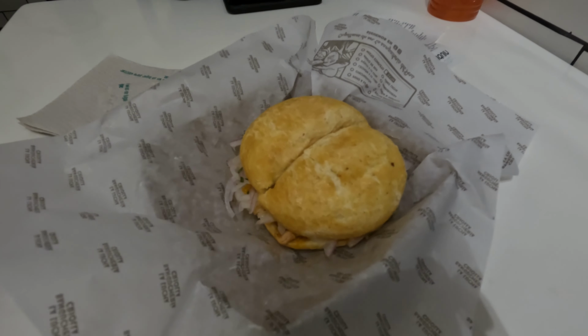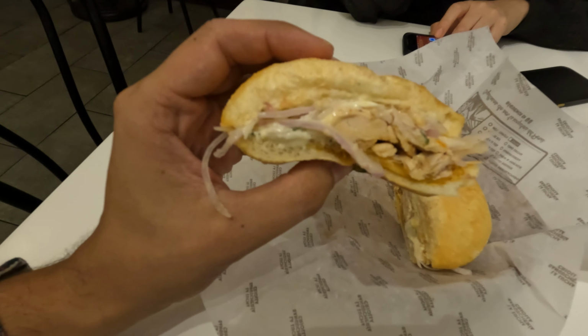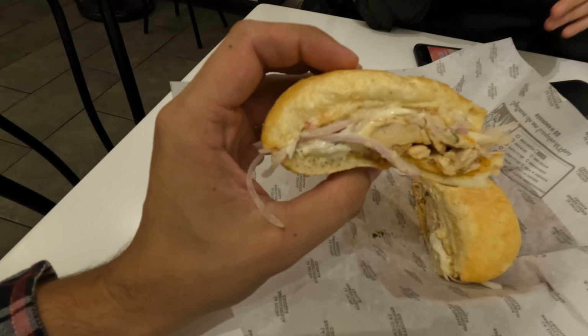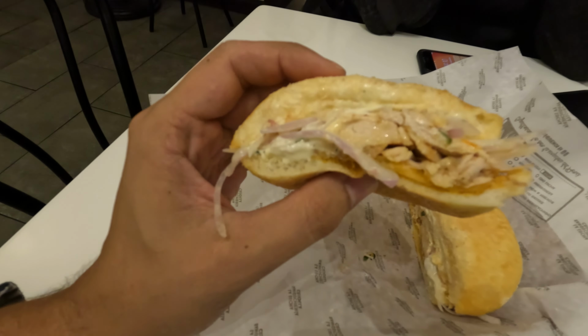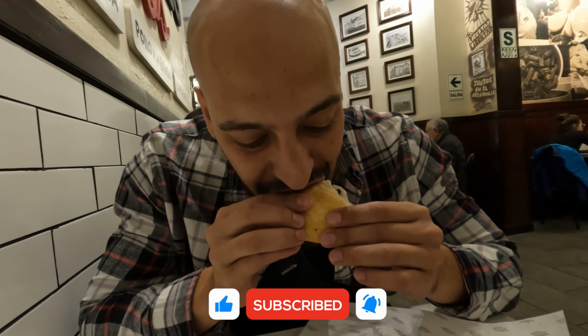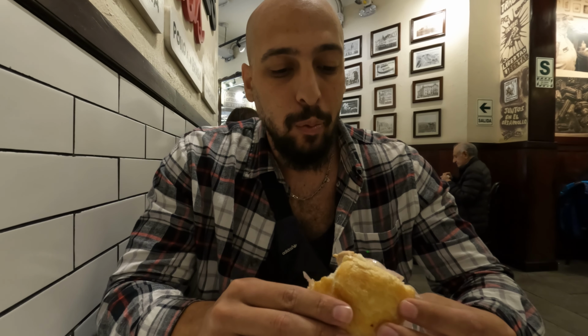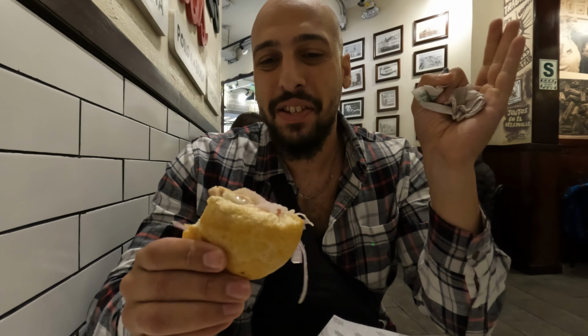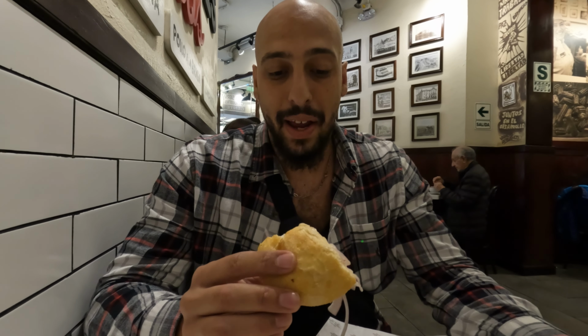Doesn't look like much. This thing is flavor packed. Turkey, salsa criolla, which is just shredded onions seasoned in some sort of sauce, and their aioli sauce. All right, so first bite. There's a reason why it's internationally known. It's fantastic. Their food is prepared on site every single day. Everything is fresh, everything's amazing.